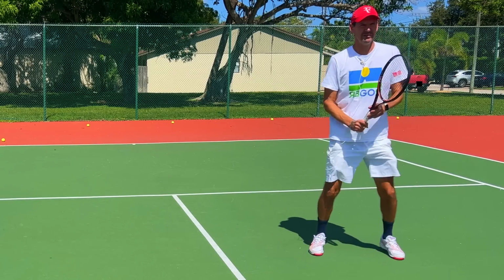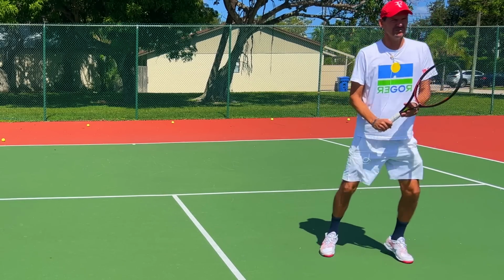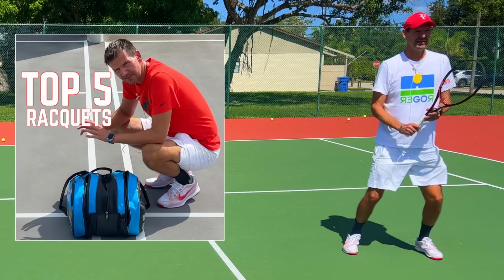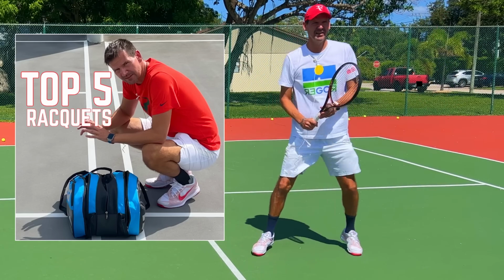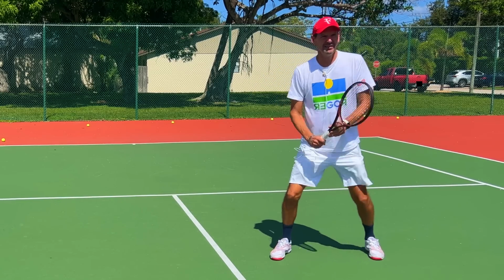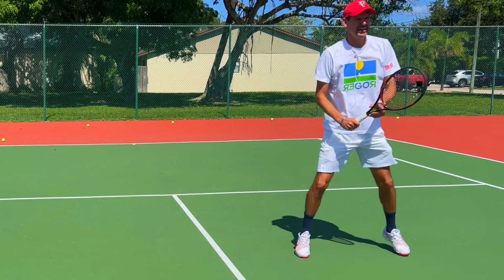Now you can see here I'm playing with the Head Prestige racket, which is one of the greatest rackets that's ever been made. I made a video ranking the top 5 rackets of all time. You can check it out. The Head Prestige made it on that list. And the reason why I'm playing with it today is because it's a great racket for the volley.